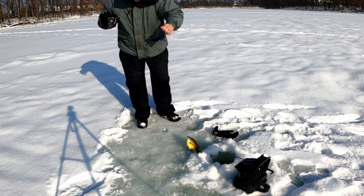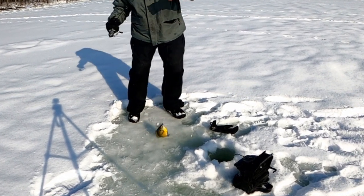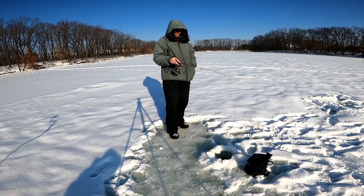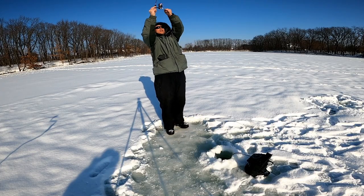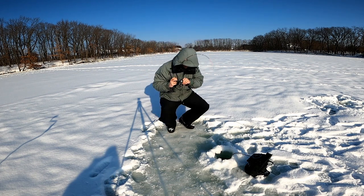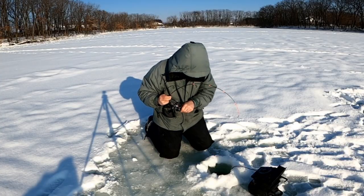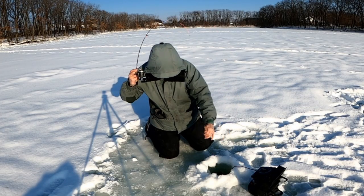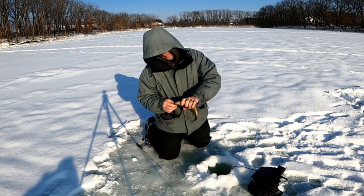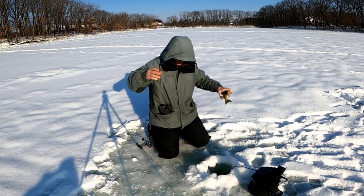Golly. Look at that slab. Man, am I glad I picked up a fly today. That was a bite. I seen that one. You see that one? I seen that one. All right. Come here, big jambalaya. Shoo-wee. And there's more down there.